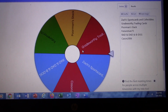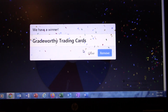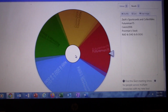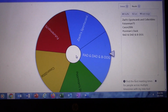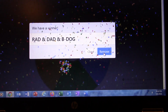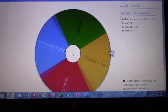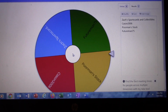All right, the first channel eliminated is Grade Worthy Trading Cards. So sorry, guys, we are going to remove you, and let's do this. Let's shuffle twice, and let's hit it again. Next channel eliminated. Oh no, Rad and Dad and B-Dog. Sorry about that, guys. We're going to remove you. All right, we're going to shuffle 2 more times. And hit it again. The next channel, it's going to be close. Poor Man Stack is eliminated. Sorry about that, Jason.